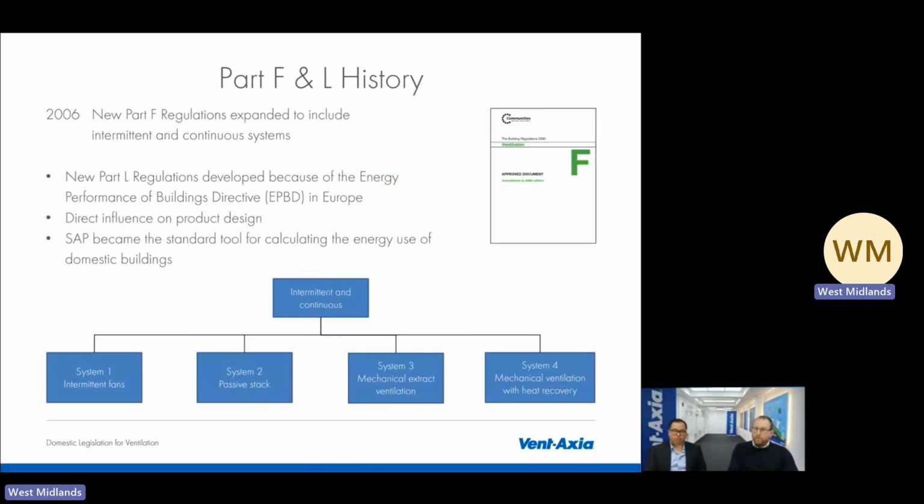Part L, conservation of fuel and power, was also introduced. This gave rise to fan systems having minimum specific fan power requirements, starting to drive energy efficiency into the systems. Part L was split into L1A for new builds and L2A for refurbishments.